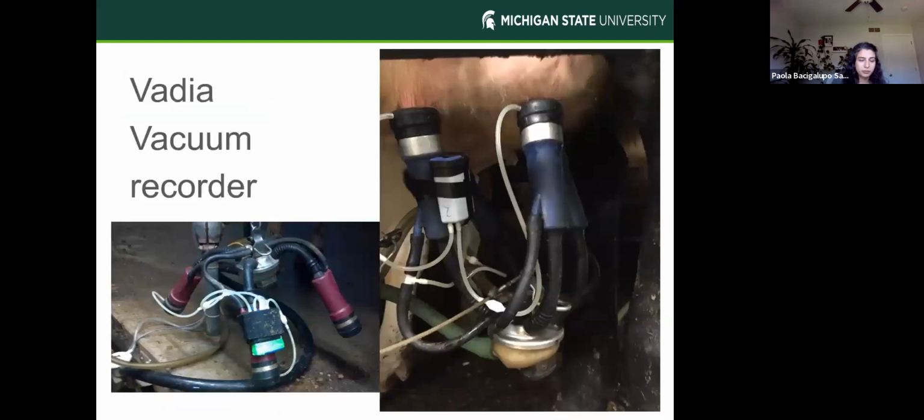So VIDIA vacuum recorders, what are they? They're portable, very tiny units, like you see here and here. Another more updated unit that I do not have, but we attach different channels through silicone tubes to the mouthpiece chambers of a front and a rear quarter, and also we check for vacuum at the base of the teat, and with the one that we attached to the short milk tube, you can see it right here, we get a proxy for the cluster vacuum.